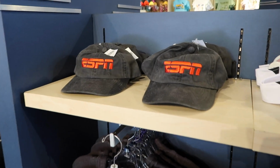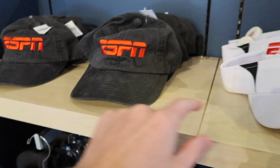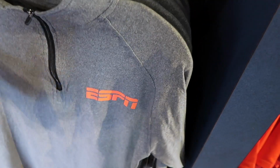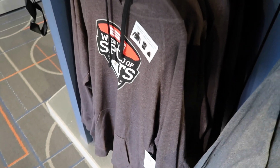They have other choices of hats here for ESPN. They have this one for $29.99, which looks a little beat up, which is a cool style. They also have an ESPN visor for $24.99. And they have pullovers too. I love pullovers like this. These are $59.99. They also have a light sweatshirt over here by World of Sports, and this is $59.99 too.